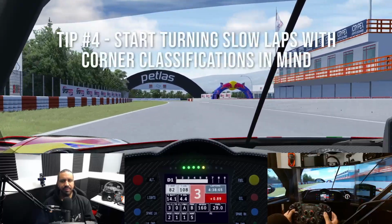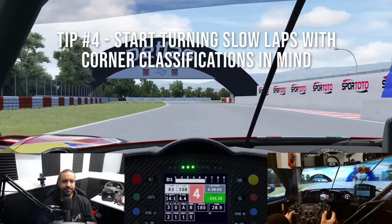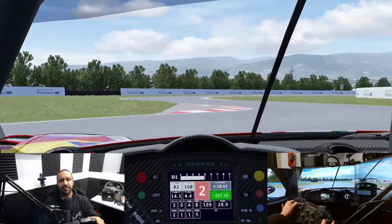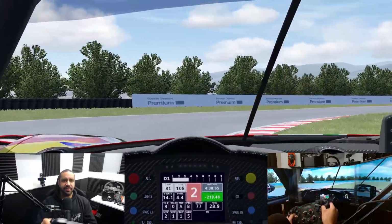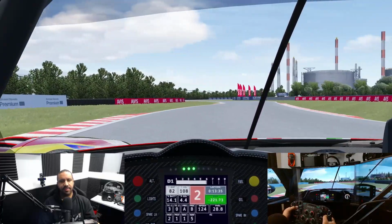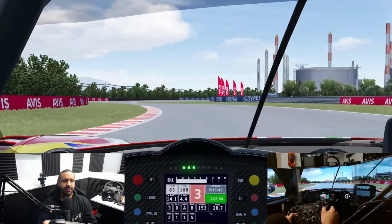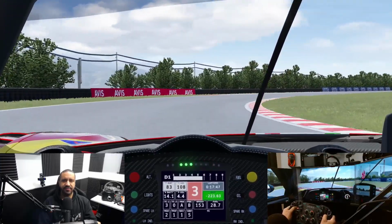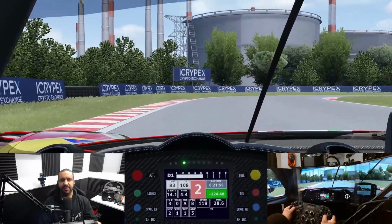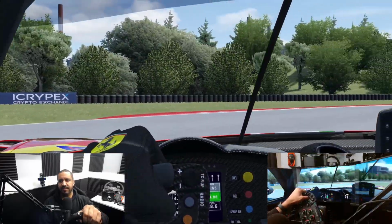Alright, so I'm going to start building my knowledge base now. So I'm coming into this corner. I know I have to slow for this one. So it's slowing into a 2 chicane. And then we're back on the power. And then this one I think is a 4. Yes, we'll classify this as a 4 because I have to lift, but I don't have to slow too much. Then we're back way off the power here.